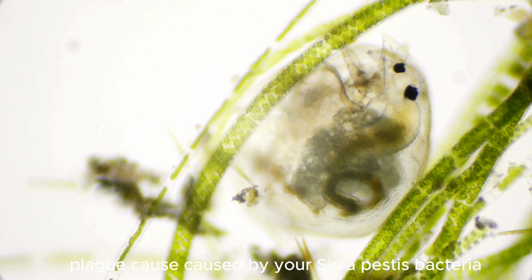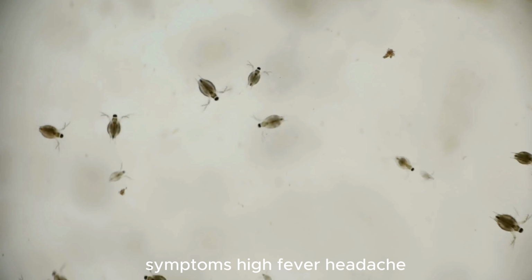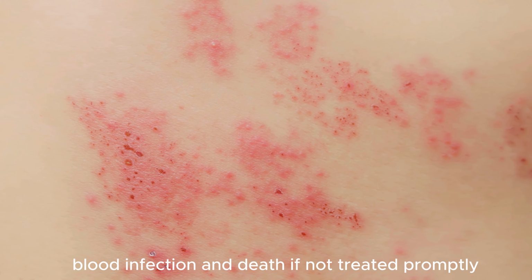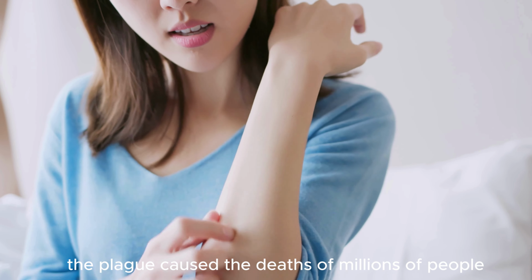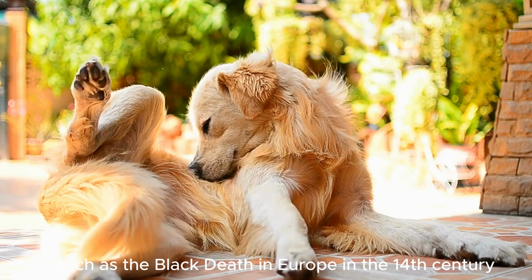Plague. Caused by Yersinia pestis bacteria. Symptoms: high fever, headache, swollen lymph nodes (buboes), which can progress to pneumonia, blood infection and death if not treated promptly. History. The plague caused the deaths of millions of people during major epidemics such as the Black Death in Europe in the 14th century.